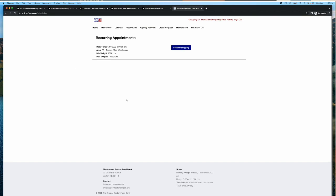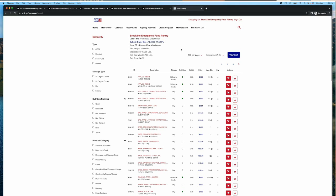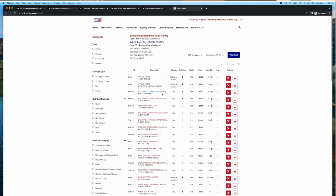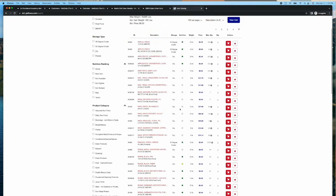And what we see now for Brookline is just a restriction to only being able to shop for recurring appointments. On that note, I have one recurring appointment coming up, about 3 days from now. So I need to get that order placed before my cutoff time. So I'm going to click continue shopping. And as an agency volunteer, we talked about restrictions earlier. I have a guarantee that I'm only seeing inventory that is applicable to me.